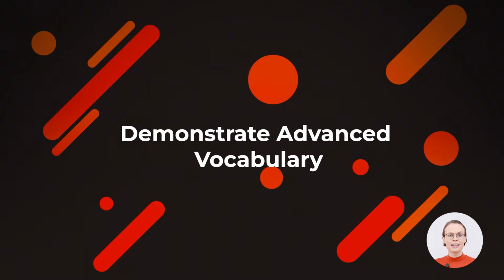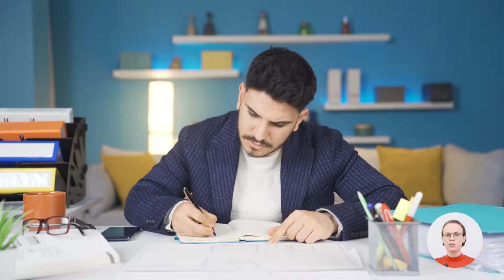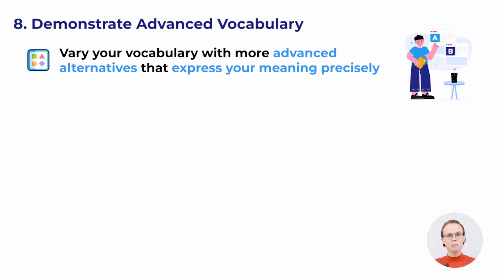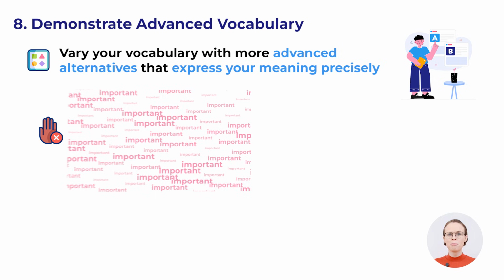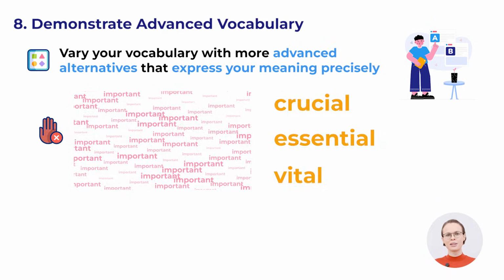Tip number 8 is to demonstrate advanced vocabulary through precise word choice. You need to show a broad range of vocabulary throughout your survey response. Don't use basic words repeatedly. Instead, vary your vocabulary with more advanced alternatives that express your meaning precisely. For example, don't write important multiple times. Instead, use words like crucial, essential, or vital.